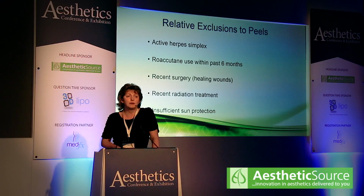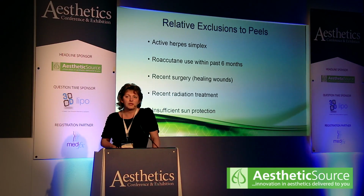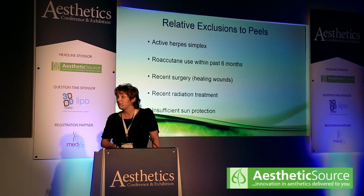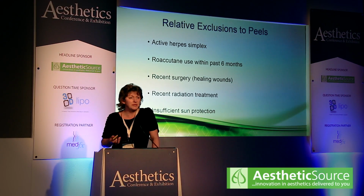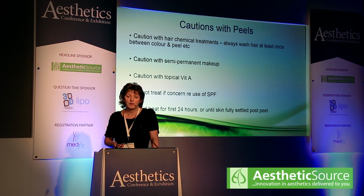Although actually there was a clinical study done to look at what level of SPF you need to mitigate the reduction in the stratum corneum, i.e. the reduction in the skin barrier effect of using alpha hydroxy acid peels. And the SPF you need to mitigate that is an SPF 2, which is remarkably low. But nonetheless, I would still recommend using an SPF 30 to 50 for your patients who are having peels.